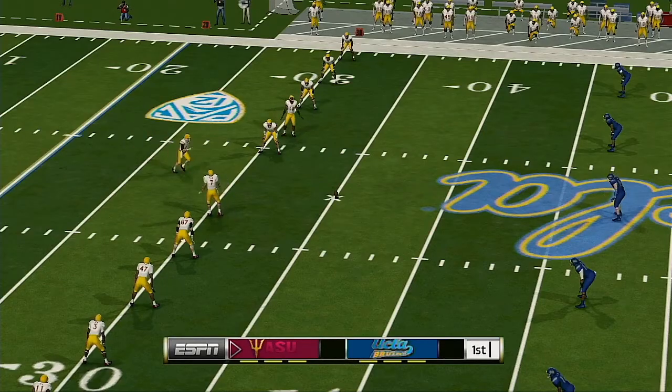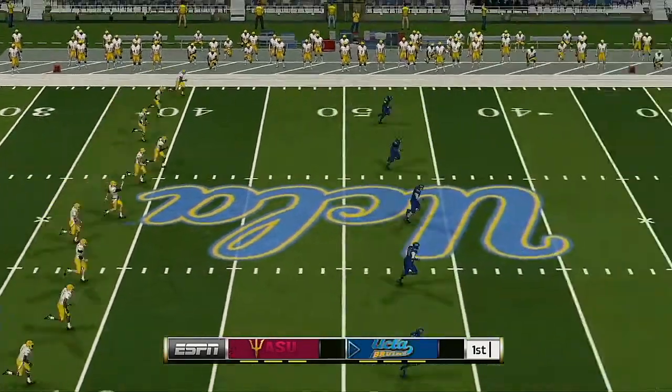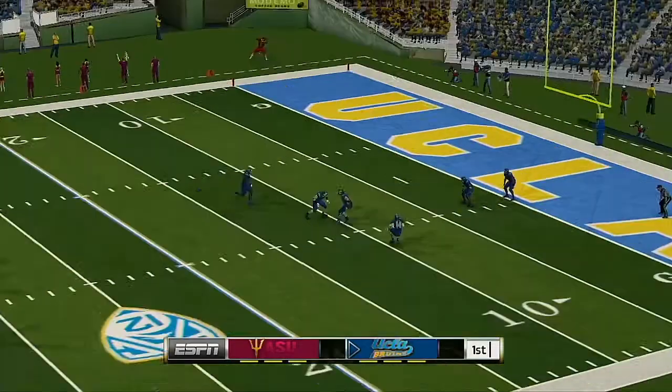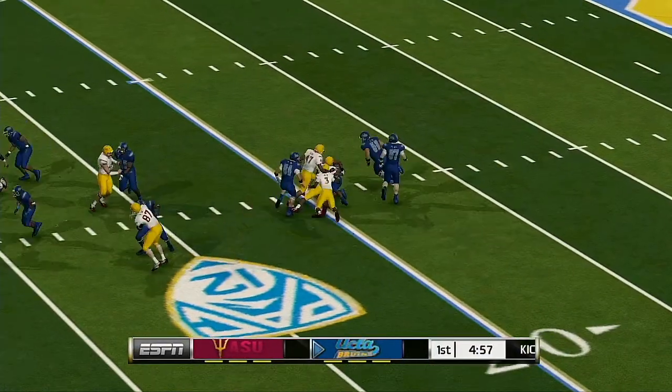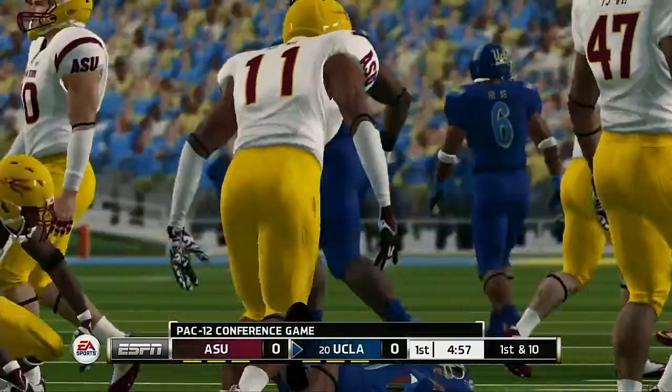We're ready to get this one underway as the teams are lined up for the opening kick. He just drills this one. He's to the 20. He makes it out to maybe the 20-yard line.